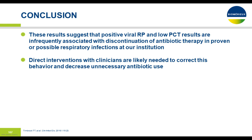These results suggest that the positive viral panel and low PCT results are infrequently associated with discontinuation of antibiotic therapy, improvement, or possible respiratory infections at our institution. Direct interventions of clinicians are likely needed to correct this behavior and decrease unnecessary antibiotic use. Again, this is when the test was put out there, but no real formal education going out. So it's very important when you implement a new test to have appropriate education and guidelines.